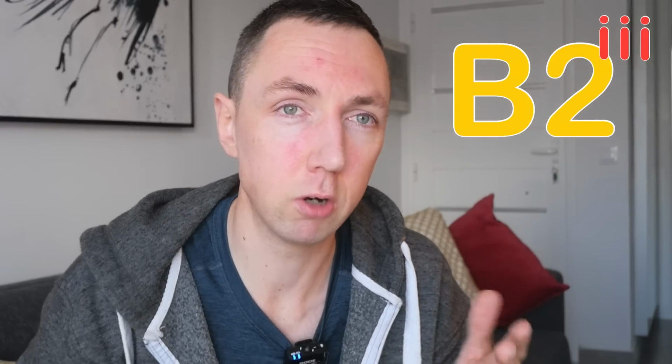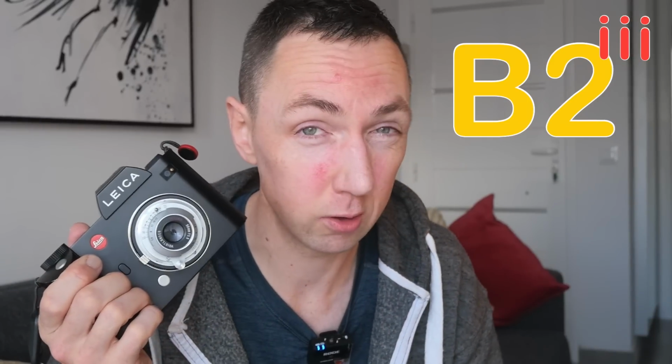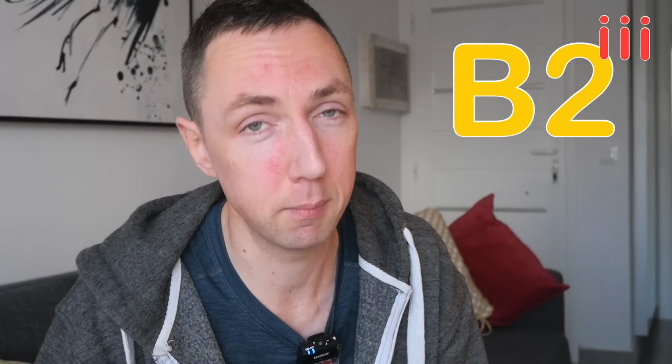And in those types of scenarios, you can't have a camera like an M camera not showing you the correct exposure, because it just gets in the way of taking your pictures. The Leica SL camera will fix all of those problems that you would have with the Leica M digital camera.